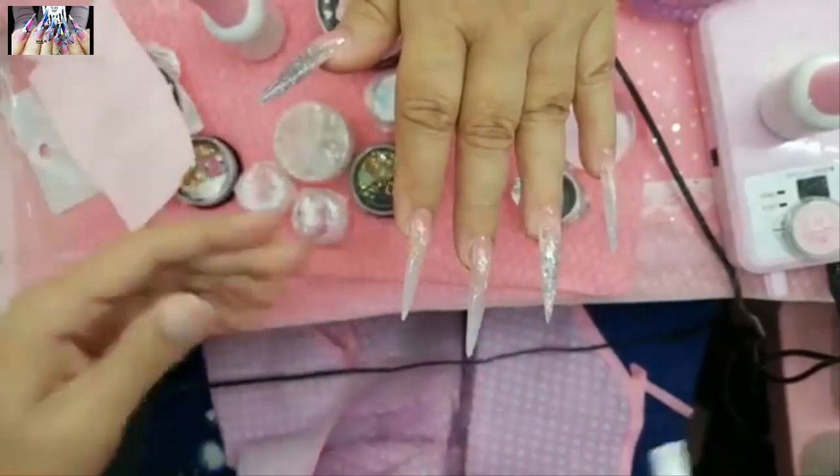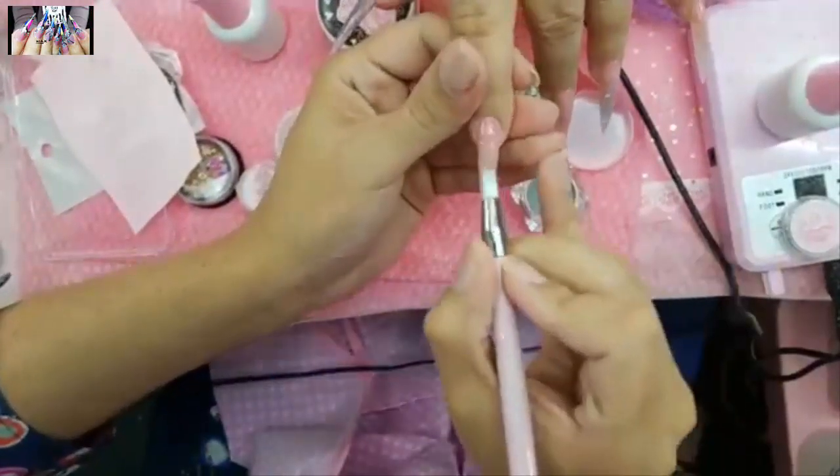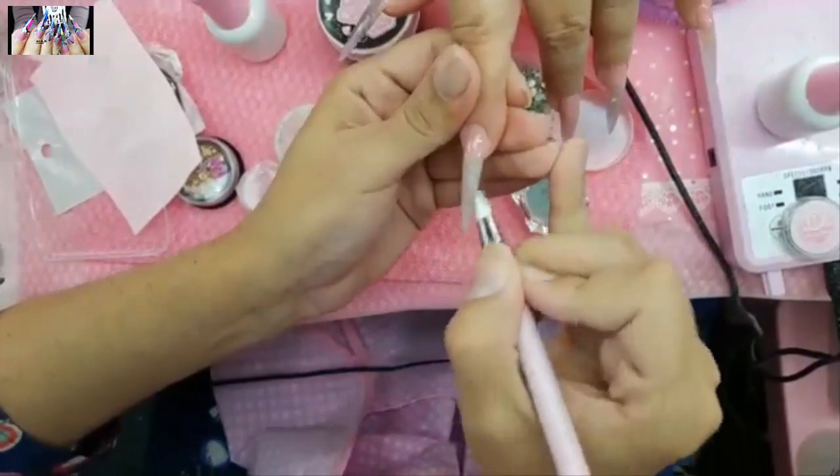It is nice and clean, the tip. Dab it really lightly into the pigment and begin to rub it in.